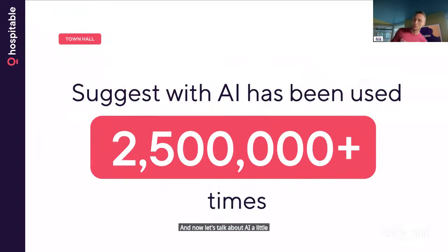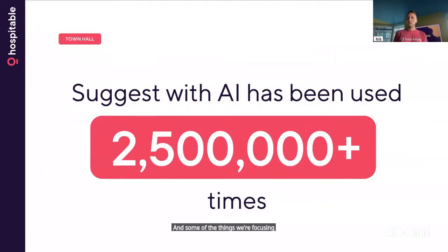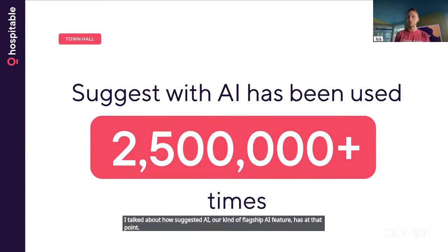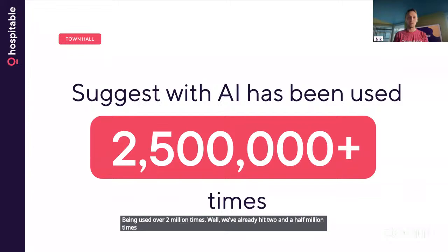No major features to announce, but I want to do a little bit of recap and some of the things we're focusing on now. So a few town halls ago, that would have been maximum 2 months ago, something like that, I talked about how Suggested AI, our flagship AI feature, has at that point been used over 2 million times. Well, we've already hit 2.5 million times as of this town hall. So it's being used more and more increasingly by our customers.